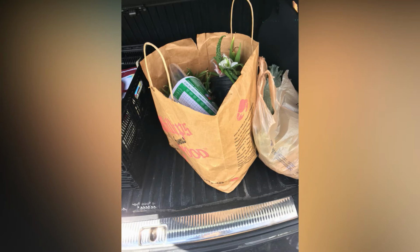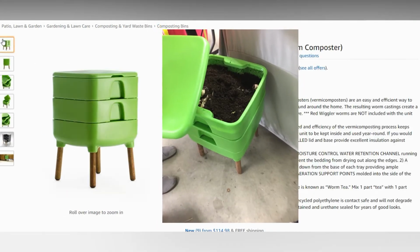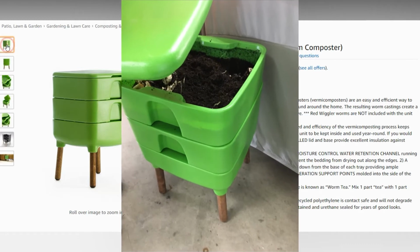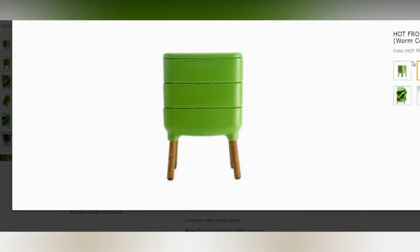Here's my plants. They fit comfortably in the back of my car. And before I took off, someone had this cool product over at their booth I had to check out. A worm composter. I didn't see any worms in the one that she had featured, but look at that soil that was inside that. So I looked them up. They are on Amazon. This is pretty cool. Check it out.